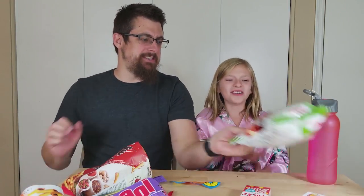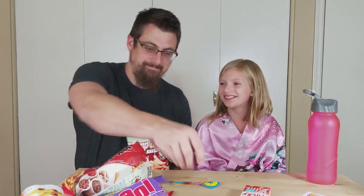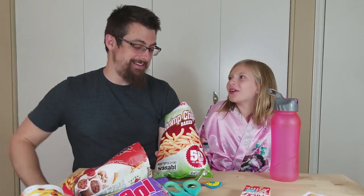How about these next? Shrimp chips. Okay, shrimp chips. And they actually have shrimp in them. Baked. Ingredients: wheat flour, palm oil, shrimp. Yeah, they have shrimp. Wasabi flavored. Do you know what wasabi is? Oh boy. Something spicy. All right. Oh. Yep. Have a smell. It smells like a fart.